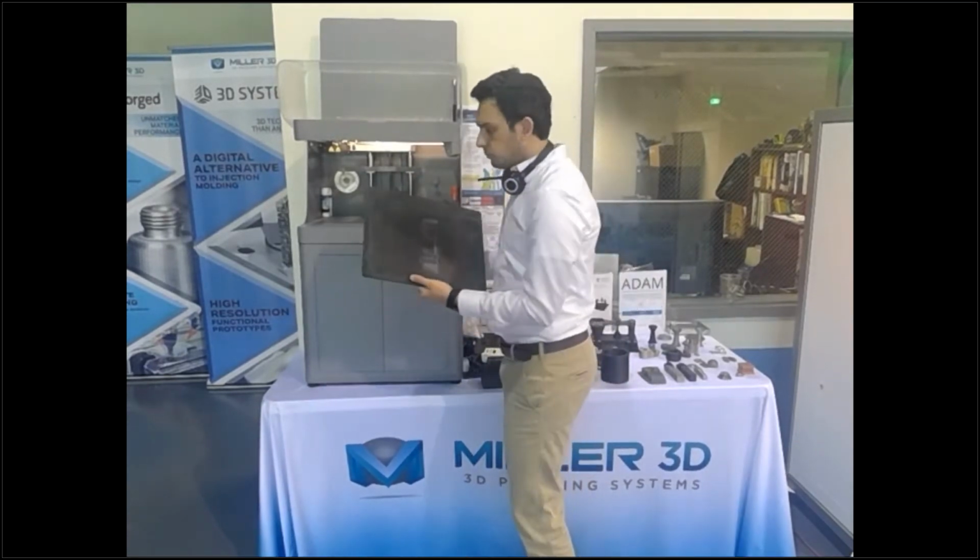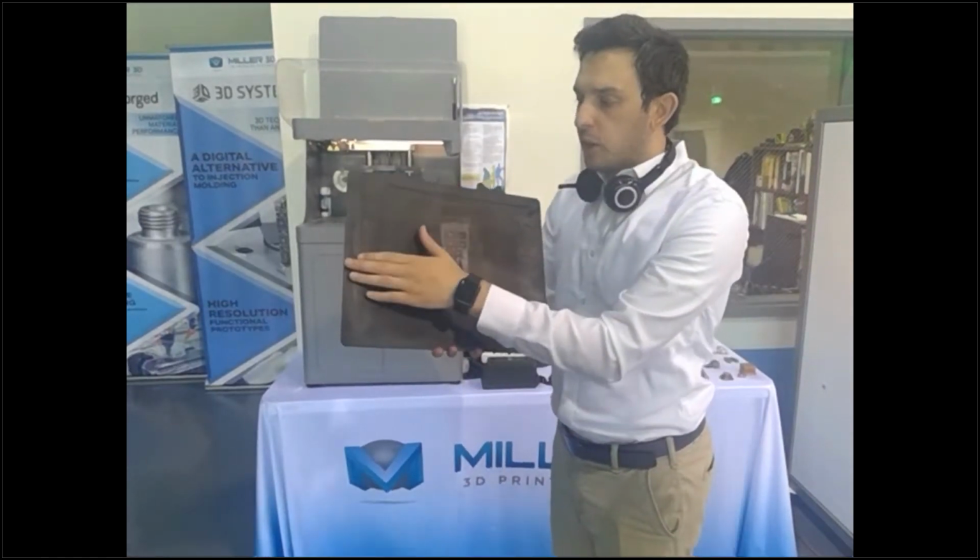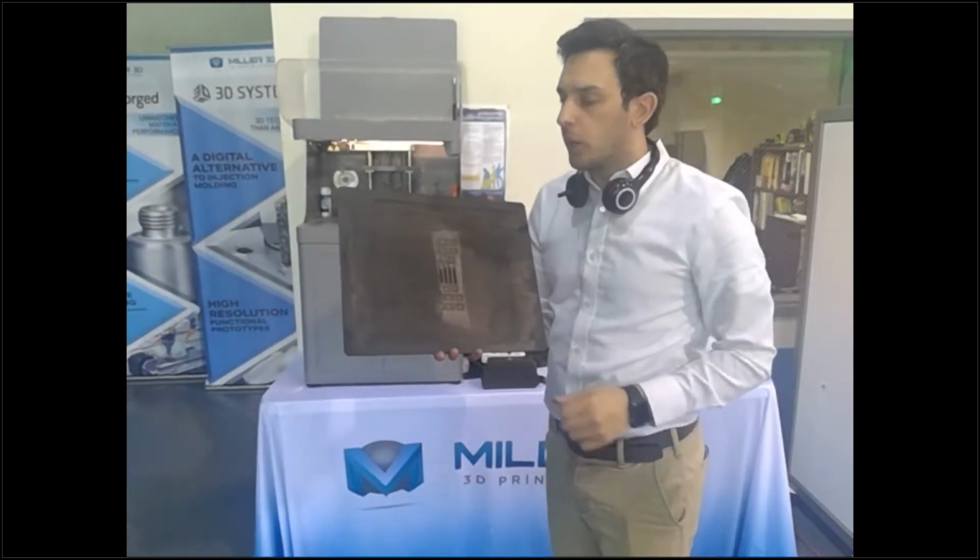The other thing I want to point out is the printer doing verification strips on the top and on the right.